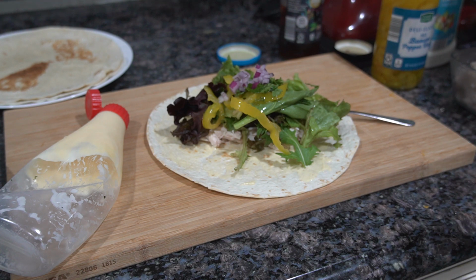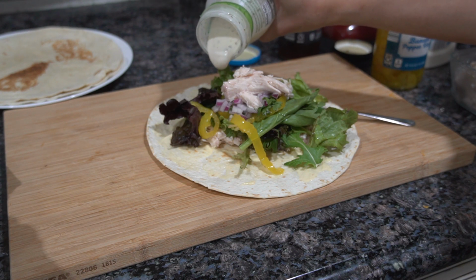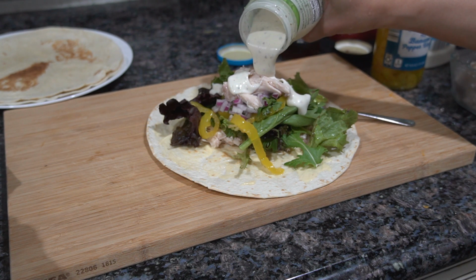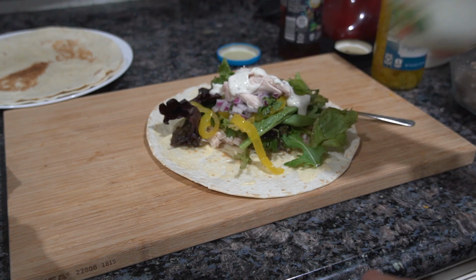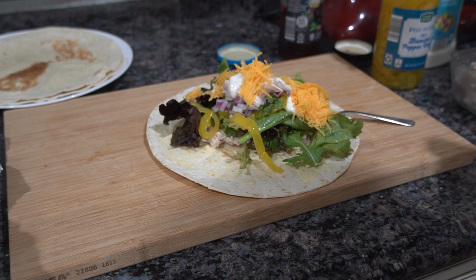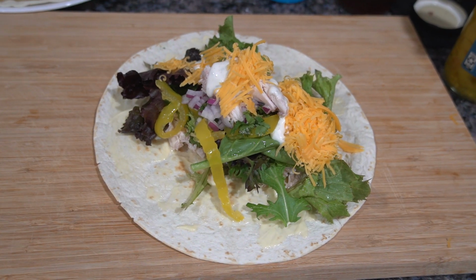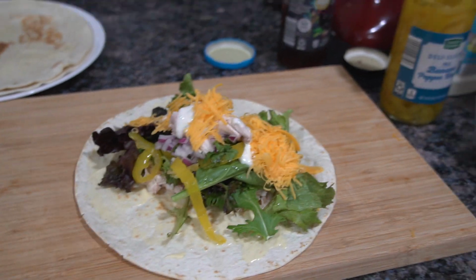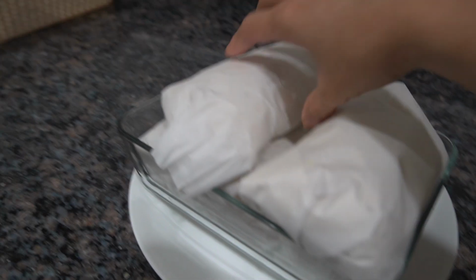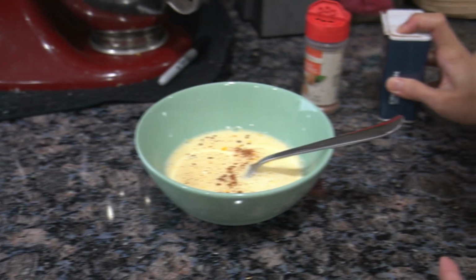Now I am pouring the dressing of my choice, which is, for my husband, a ranch dressing, and for me it's blue cheese or sometimes Caesar dressing. And of course, let's not forget the cheese. Now the most challenging part of this is actually wrapping it. It's extremely challenging. But here I'm able to wrap, I think, 6 or 8 of them and just cover them in parchment paper.